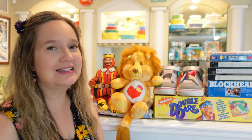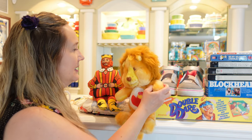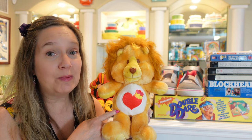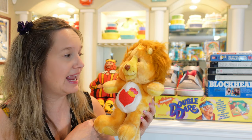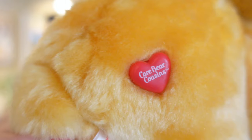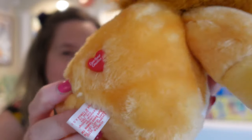So let's start with probably my favorite. It's this guy. This is Braveheart Lion. He is an original 1984 Care Bears cousin. These were made by American Greetings, and he is in excellent condition. He has his original tag here. He has his little Care Bear heart here on his bottom.